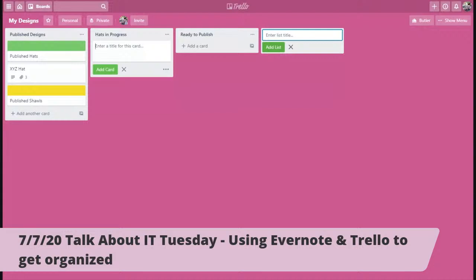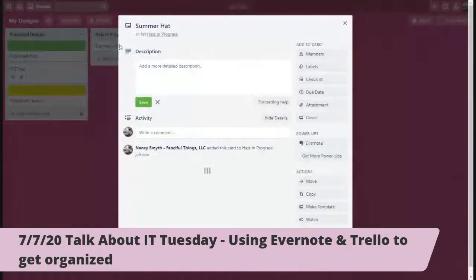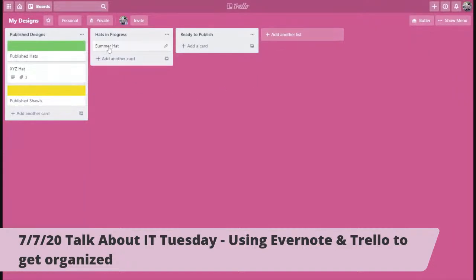So over here in hats in progress, we're going to create a new hat. So this is the, oh, I don't know, the summer hat. You've added all of your details. Pattern is ready to be published. You just drag it right over here. Okay, you don't have to create a new card. You don't have to retype anything. Everything follows right over and it just moves from one list to another.